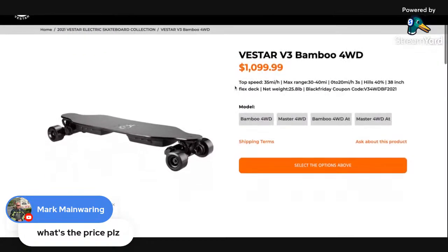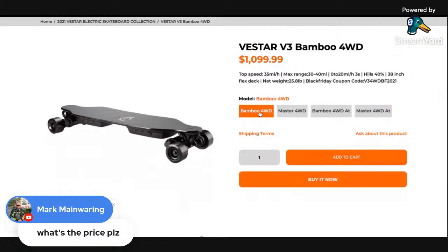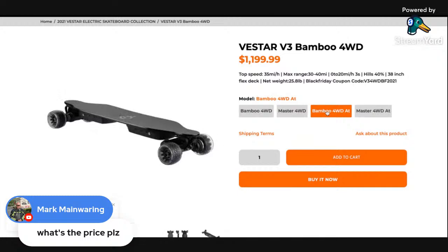So there's the board there, $1,099.99. That's for their basic, this model here that I've got, the Bamboo four-wheel drive. If you go up to the Master four-wheel drive, it's a bigger battery. That's pretty much the only difference, so it has more range. Then if you want to go my model with cloud wheels, it's $100 more, so $1,199. And then the bigger battery with cloud wheels, it's $1,399.